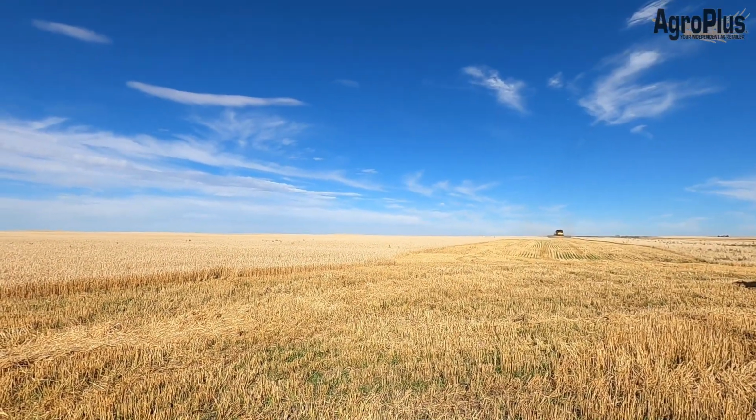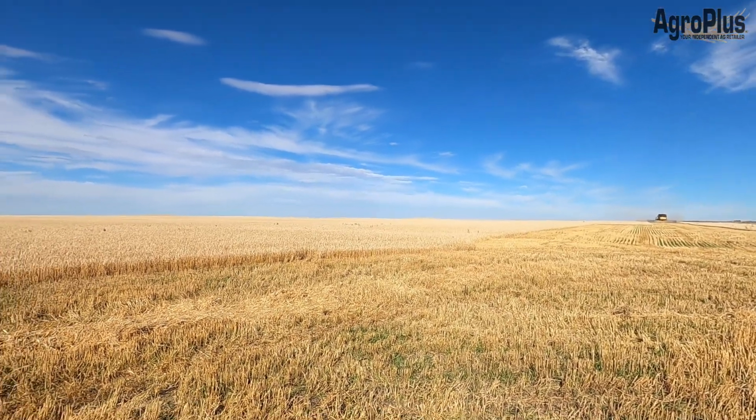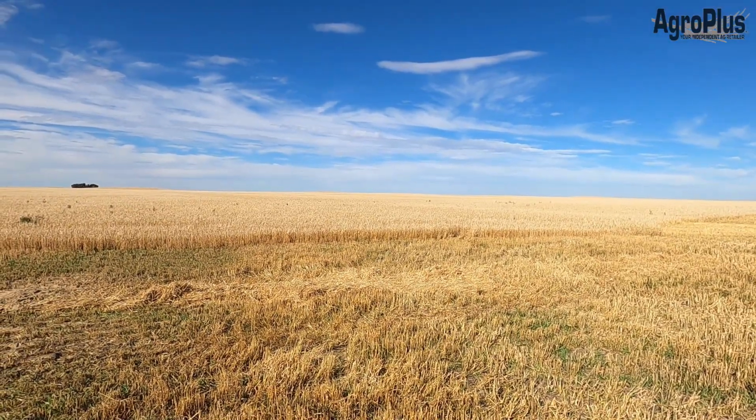Well, after an afternoon of 30 degrees Celsius, things are really starting to dry down now. So there's a couple combines just getting started. This barley field moisture has just hit 13.9, so harvest is back on.